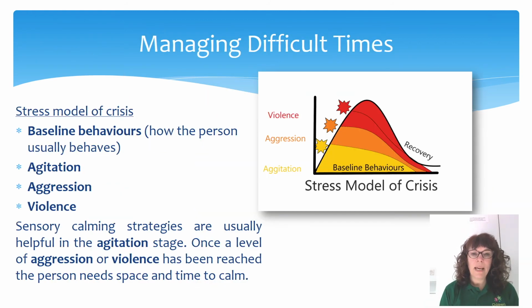So just to talk a little bit about managing difficult times. It's a little bit hard to see on your screen, but the picture here shows something called the stress model of crisis, which basically shows what happens every time. They're using the term crisis just to describe any sort of meltdown or a time when somebody isn't coping. There's a line at the bottom which shows what your child is like most of the time, their usual behaviour. In the stress model of crisis, they call it baseline behaviours, but that's how the person usually is.